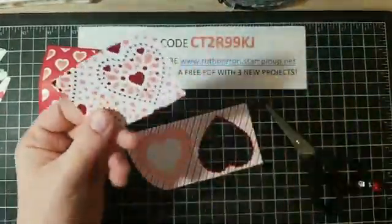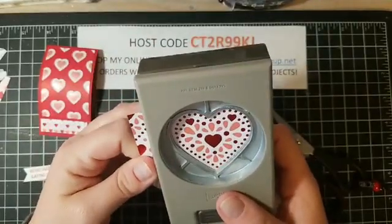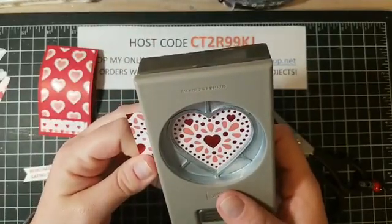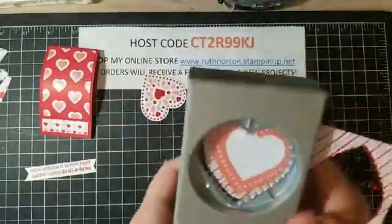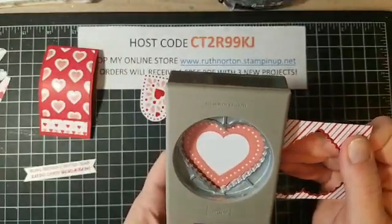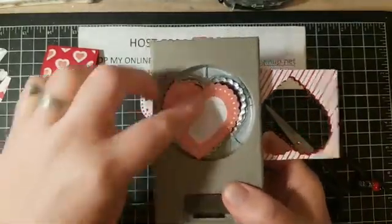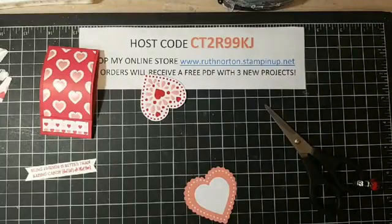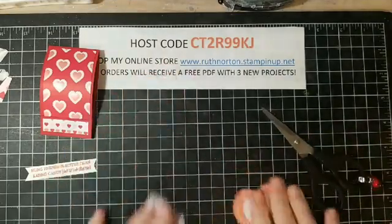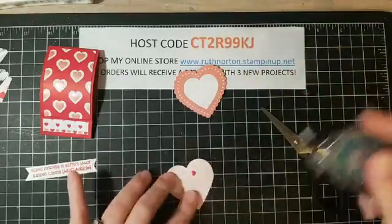So I have this piece of DSP, and this will coordinate with that straight edged heart, just like that. And then we're going to pull out that scalloped heart punch again. And let's see if I can line this up. Perfect. We're going to punch that one out too. And both of these are foiled, so it really adds a lot of fun to your project. It really adds lots of shine and sparkle.